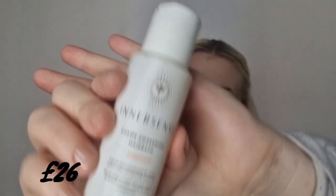Next we have a shampoo. Cleansing shampoo, Inner Sense Color Awakening Bath. Okay. Oh my god, that smells like oranges. I'm getting a whole piña colada or something going on here. I'm ordering a whole cocktail here.